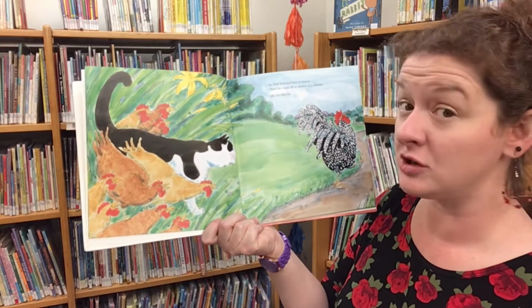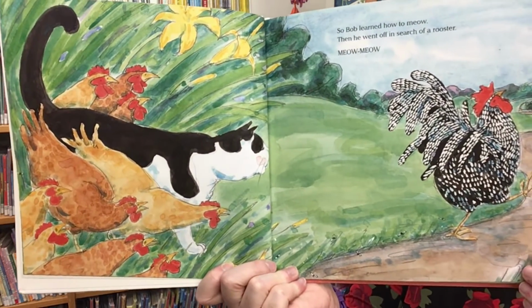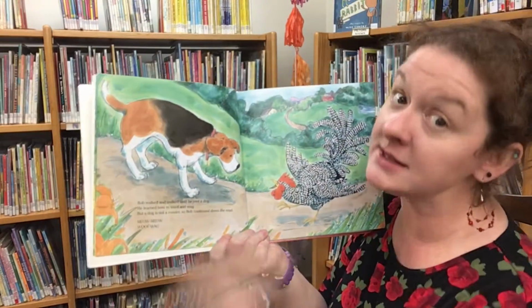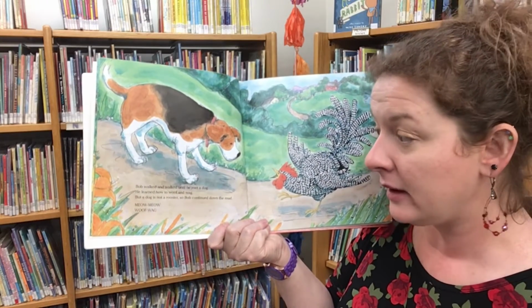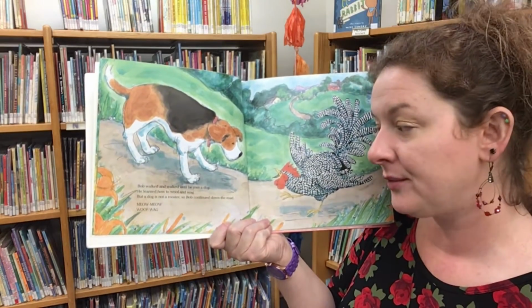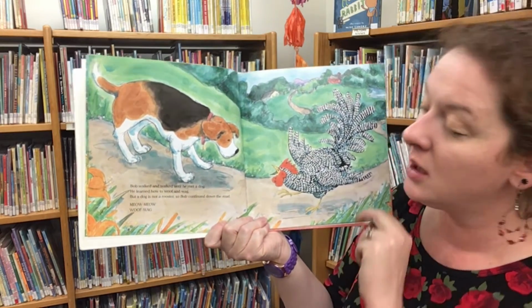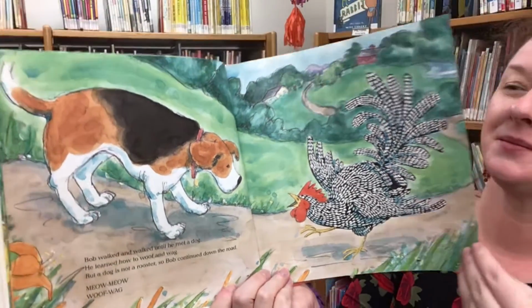So Bob learned how to meow. Then he went off in search of a rooster. Meow, meow. Bob walked and he walked until he met a dog. And he learned how to woof and to wag. But a dog is not a rooster. So Bob continued down the road. Road, another fun R word. Meow, meow, woof, wag.